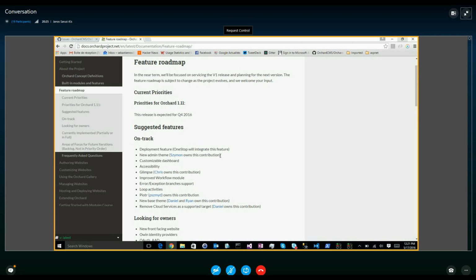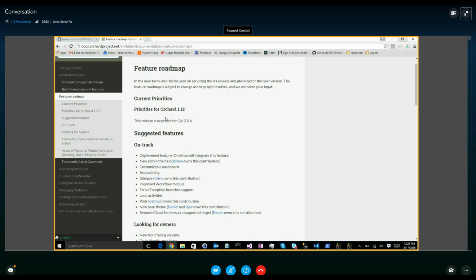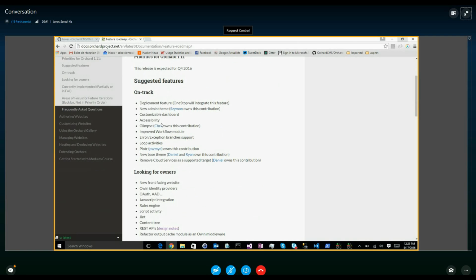So we should have the new admin theme ready for 1.11 very soon. It will be a breaking change, but we'll assess how much. There will be workarounds, and everything should work. A customizable dashboard? That's weird because we have that already. It's in 1.10, the new dashboard module that you did, right? No, that's not new. That was already part of 1.10. I will change that.